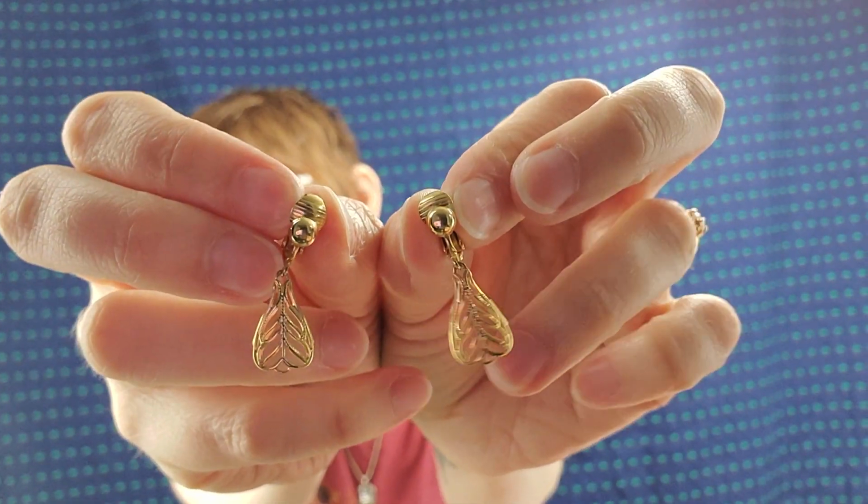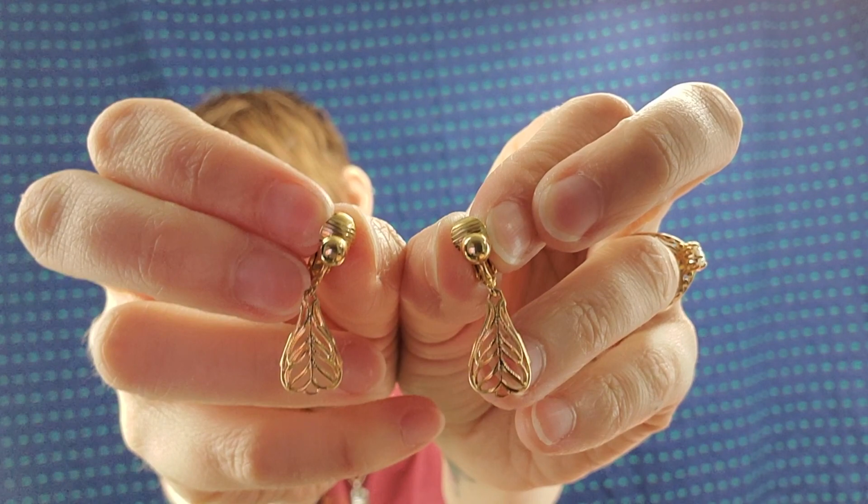Okay, and then I got these, which I think I'll give to Grandma. I just think they're classy little gold tone dangle clip-ons. Simple for days that she wants to look a little bit fancier. Again, only really worth $1 to $5, not much.